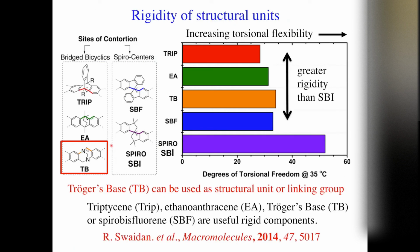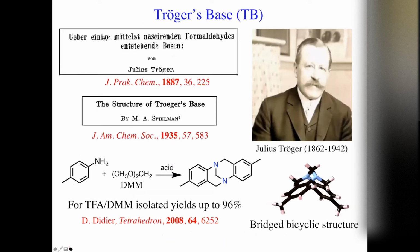Let me just take you back to this diagram. So Tröger's base is a very interesting bridged bicyclic unit because we can use it either as the structural unit itself or actually as the linking unit, because the chemistry for making Tröger's base is so efficient. So let me just tell you about Tröger's base. This is ancient chemistry, chemistry from well over 100 years ago. Julius Tröger from 1887. He actually got the structure wrong when he published it, almost failed his PhD, did Julius Tröger.